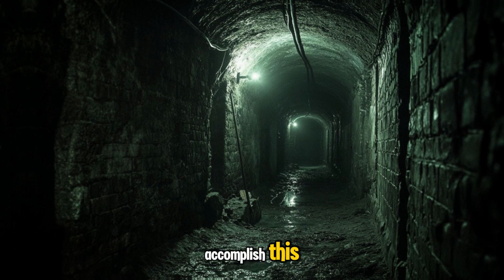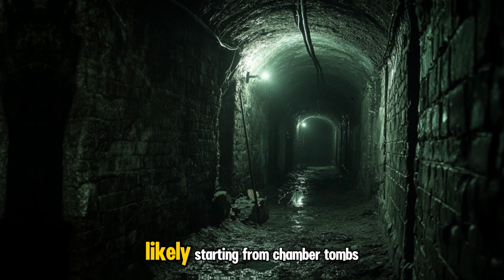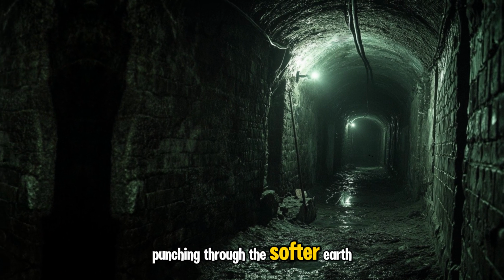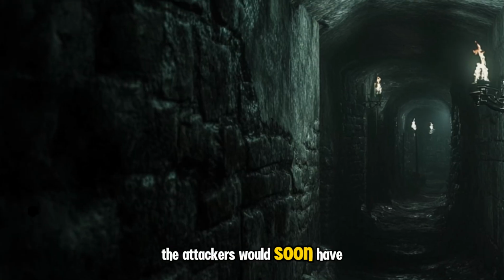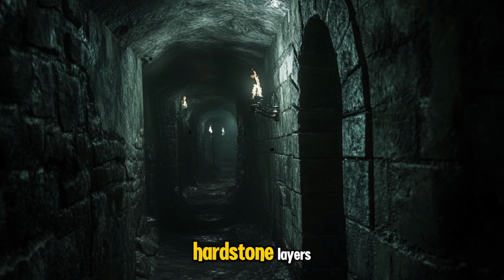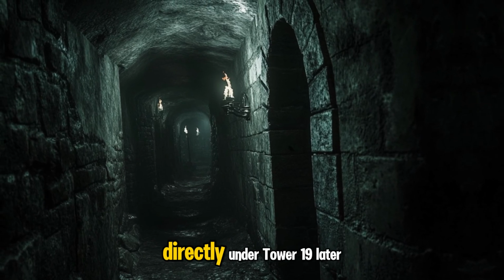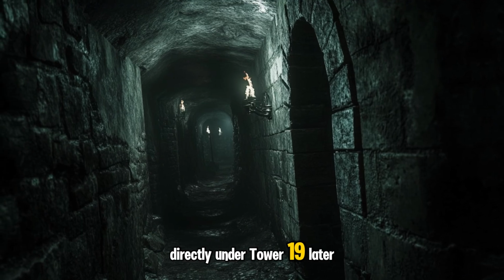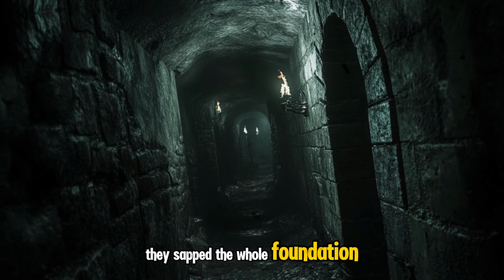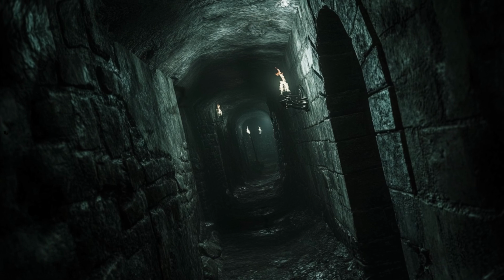To accomplish this, they first had to dig towards the walls from their own front lines, likely starting from chamber tombs of the necropolis. Punching through the softer earth, the attackers would soon have encountered limestone plateau, capping, and iron-hard stone layers that they had to breach to reach the hard floor directly under Tower 19. Later archaeological evidence shows that they sapped the whole foundation, but were only successful in removing half.